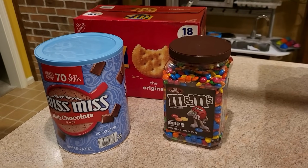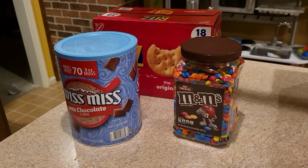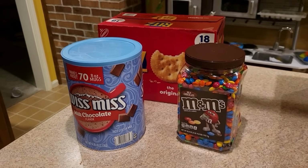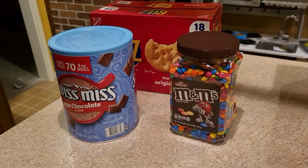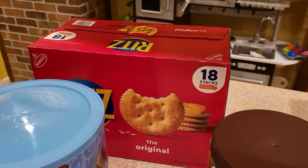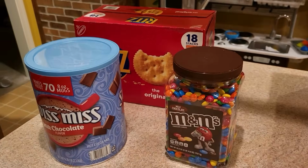All right, and I'm going to group these together. This was my Sam's haul. I went in to get snacks for kindergarten, and I just grabbed a couple instant deals. So the Ritz crackers were $2 off. Those ended up being $7.98 for the 18-pack, which is a fabulous deal. So grabbed those for snacks and poppy seed chicken.